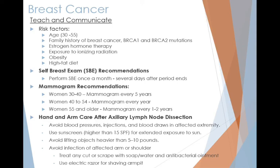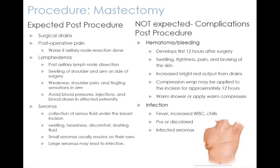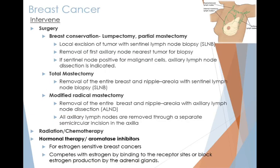I do have the hand and arm care after axillary lymph node dissection here. I also have it in the slide there, because that is one of our big complications. Well, it's expected, but it is kind of a problem after axillary lymph node resection. So you can see that if you don't have the axillary lymph node resections, they don't usually have drains, and they don't usually have lymphedema. The lymphedema and the drains usually come after a total axillary lymph node dissection, because you can see they're taking out, or basically pulling out, all of this tissue here.